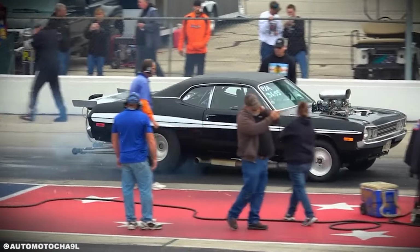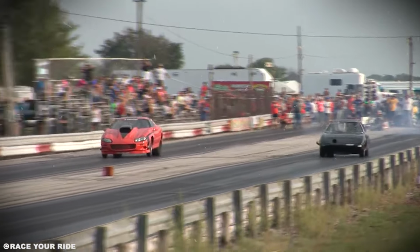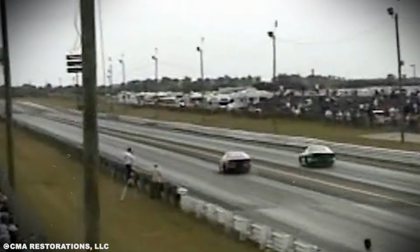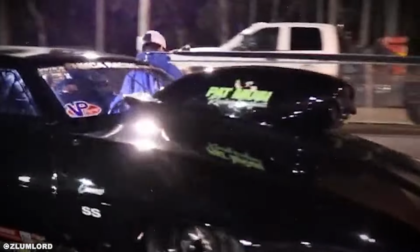Today's racers might laugh at the simplicity of heating blankets and mechanical thermostats. They're used to laptop tuning and electronic everything. But the principle remains profound. Sometimes the biggest advantages come from the simplest ideas. Sometimes the solution is hiding in plain sight, waiting for someone to connect the dots. Sometimes a grandmother's heating blanket is worth more than a fortune in exotic parts.